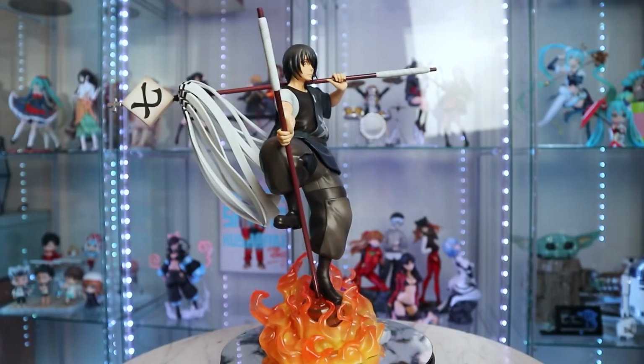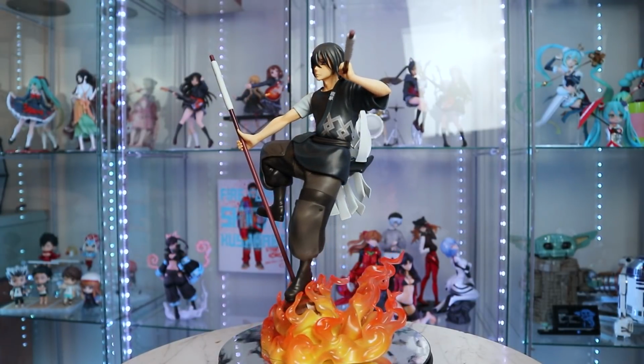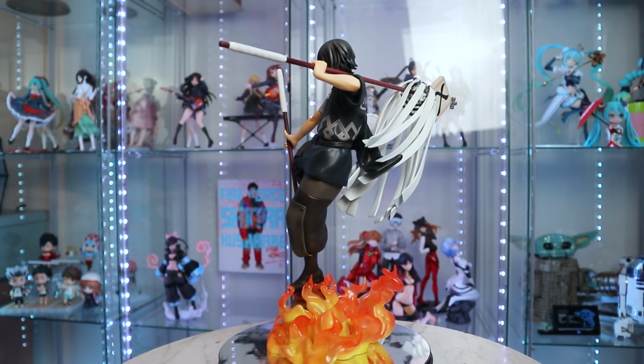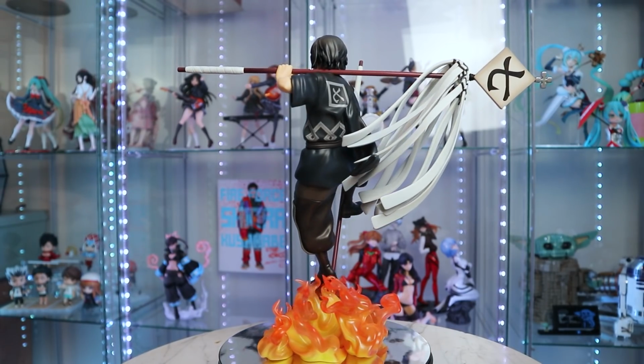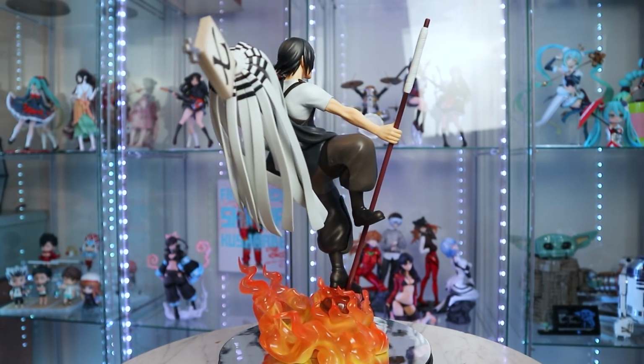Next up, we have my man Benimaru Shinmon from Fire Force. This figure was actually one back when I started collecting in September of 2020. I started collecting with my two Fire Force ones. They were my first two figures in my collection.